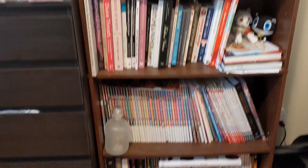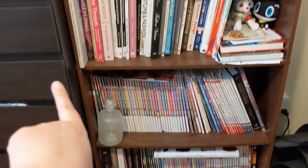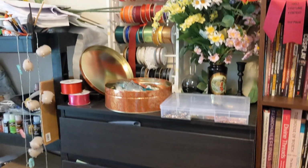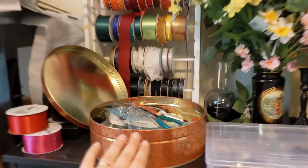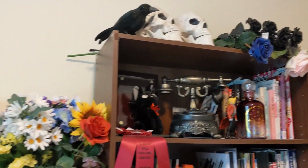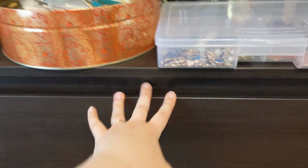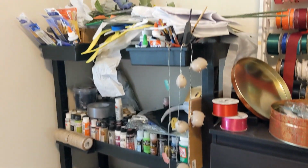This is all EVA foam. Then we have the book collection. A lot of these are cosplay magazines, Lolita magazines, and then just like general historical fashion and assorted cosplay books. Now over here we have ribbon and jewelry supplies and also a bunch of fake flowers for various projects. There's also some up there along with some skulls and a crow. All of this is scrap fabric that I didn't want to throw away just because you never know when you'll need scraps.